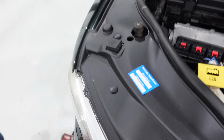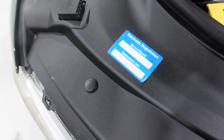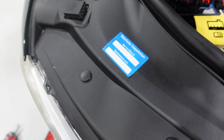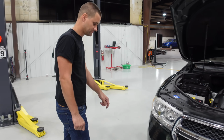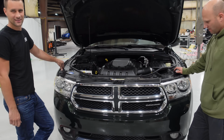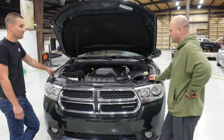And also we saw this inspection sticker from Germany with kilometers on there, and I don't know what that is. But anyway, Josh and Tyler both think that maybe somebody in the military shipped this thing overseas and then came back with it when they were done. That would be my best guess.